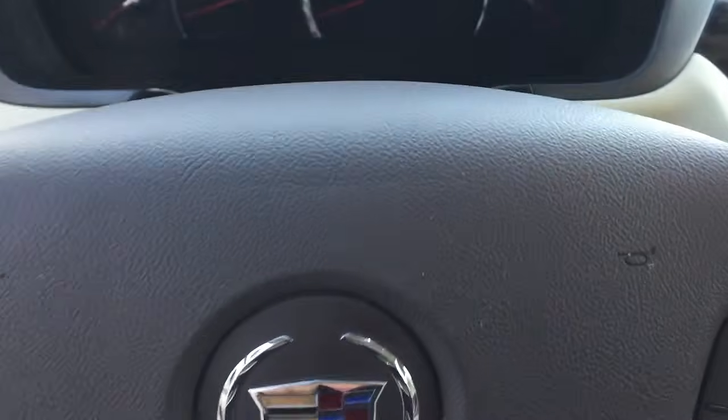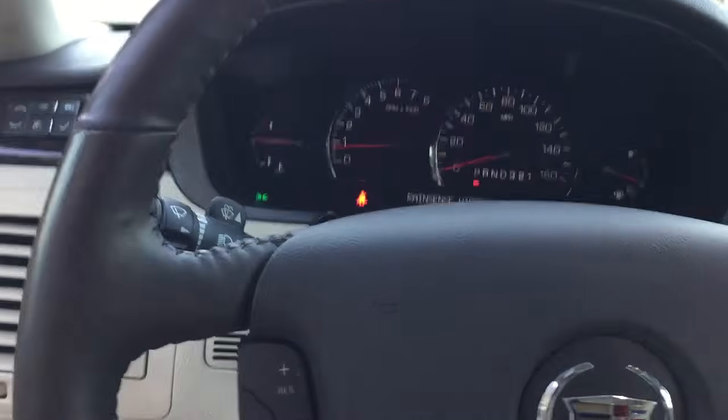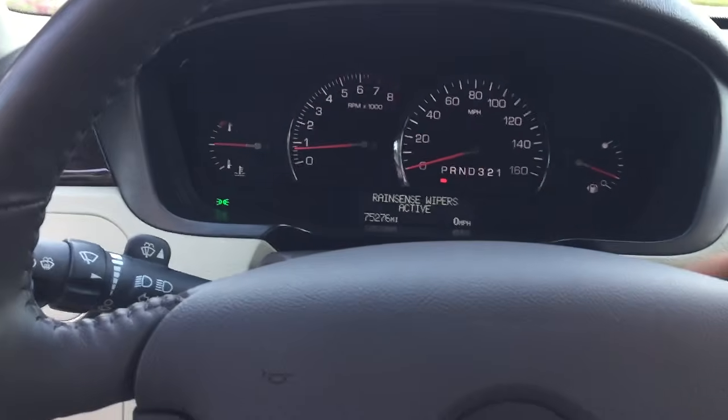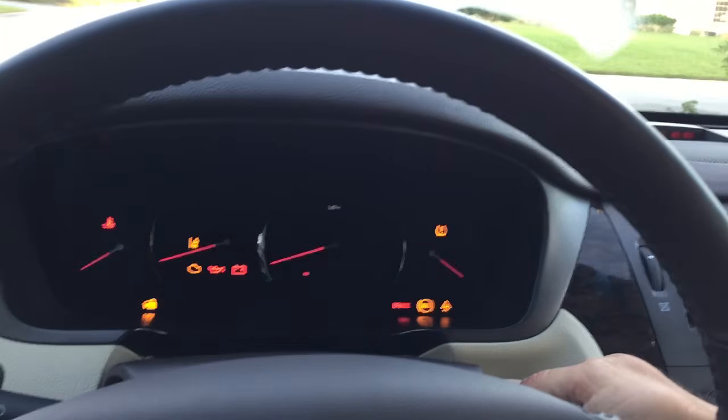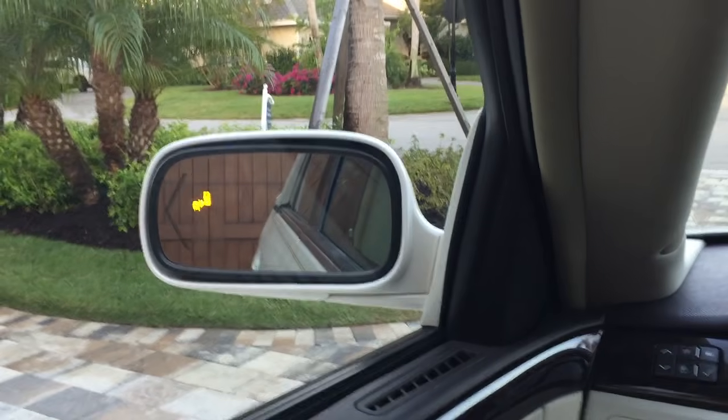Got our key in the ignition. And see what we're doing here. Okay, so when you remote start it, look at that, rain sense wipers activated. When you remote start it, it doesn't do the big sweeping self-test. So let me do that for you. Then we'll get our defrost on. So key in, fire it up. Look at that. I love the way that works. And there's our blind spot assist lighting up as a self-test. So very nice stuff there.